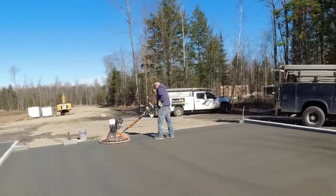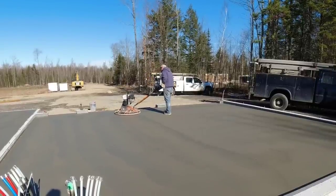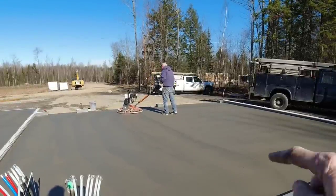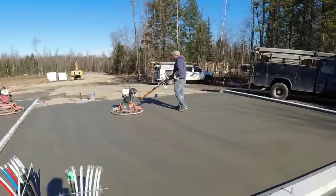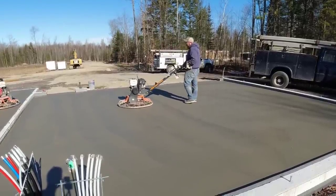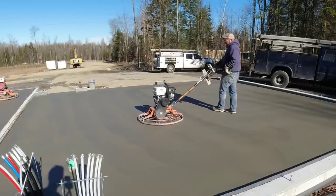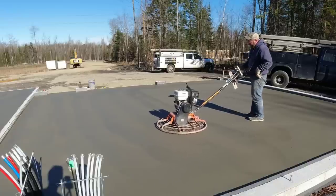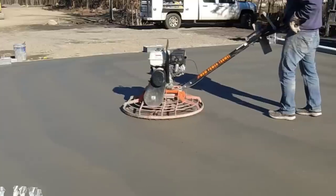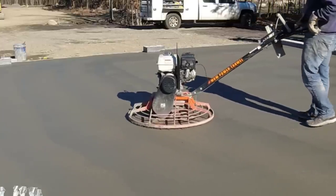Kind of watch Darren here for a second. And then the pattern you run in, we run it in a pattern. That helps flatten the surface a little bit each time we hit it. We cross that pattern. You can see under the blades how he's kind of working up the paste. If he wasn't, then you wouldn't be able to see his pattern change. You'd still see the pattern from the previous hit.